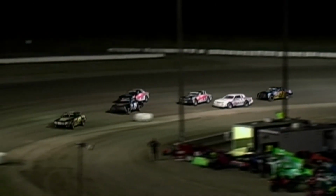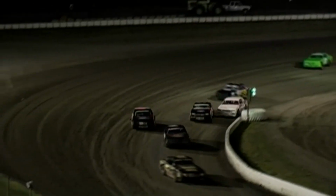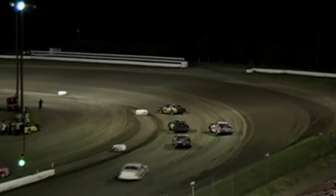Billy Davis running in second spot in the number 91D. Oh, a little beating and banging. That's your point leader, the 77 of James Sisko. Gets in the side of McKinley coming off turn number 4. I think that lit a fire under McKinley as he's chasing down the 6M of Jeff Jones.